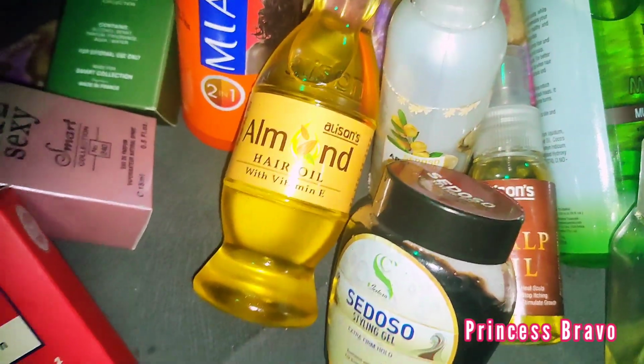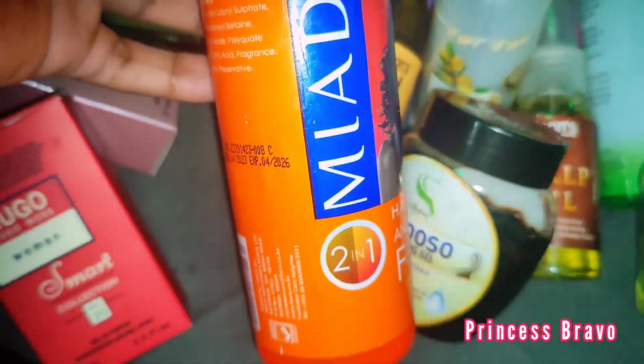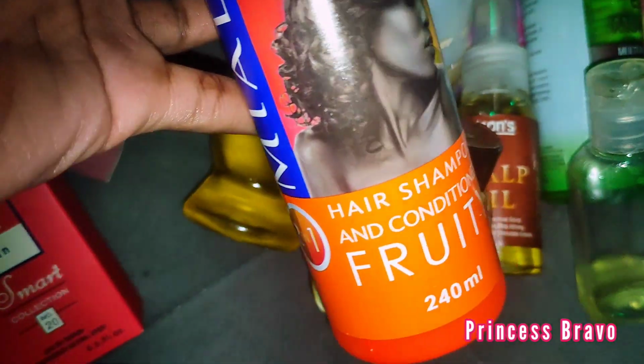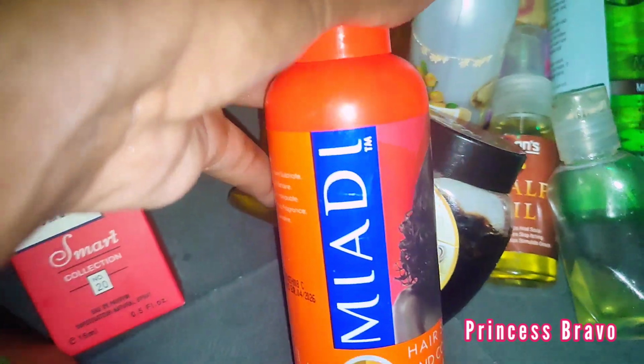Moving on. The next is this 2-in-1 hair shampoo and conditioner, and it is a fruity one by Miardi.